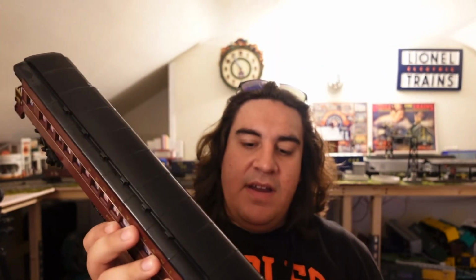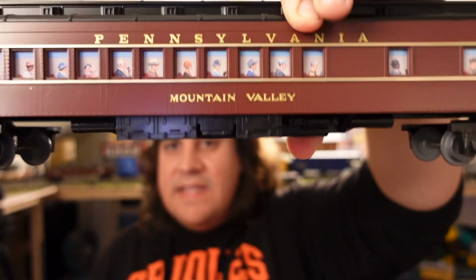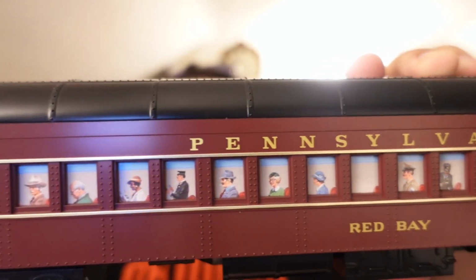I like the sleekness on top. Very cool. And all these details underneath. Look, you have amenities under there, some type of tank, maybe for potable water or gasoline for heat, air conditioning. There's a brake cylinder on each side. Just a really well-built car. So this is the first car. I wanted to start with the party. We'll go through the coaches, and we'll work our way up to the baggage car. Alright guys, here's the first coach. This is called the Red Bay. And got silhouettes in there as well.